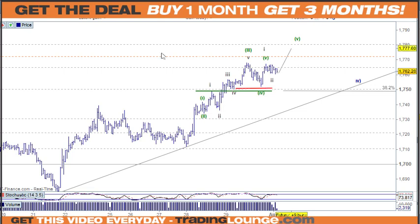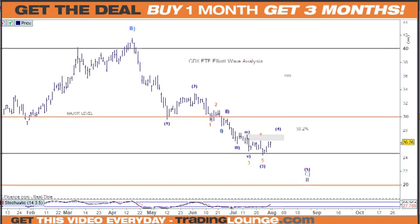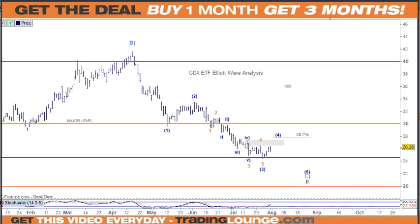As such, we should just have a look at GDX. So with GDX here, it's pretty clear that we've still got another move to come down, based on this here. I've been all over this. We can look at all of that as wave 1 and 2 here, and wave 3 coming down. We still need wave 4 that can pull back up to the 38.2. So over the next wee while, we'll see GDX push up.